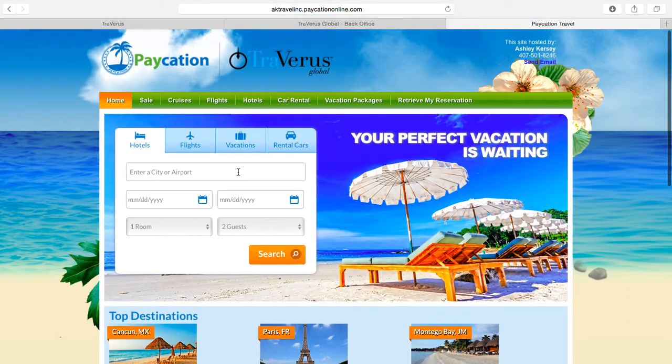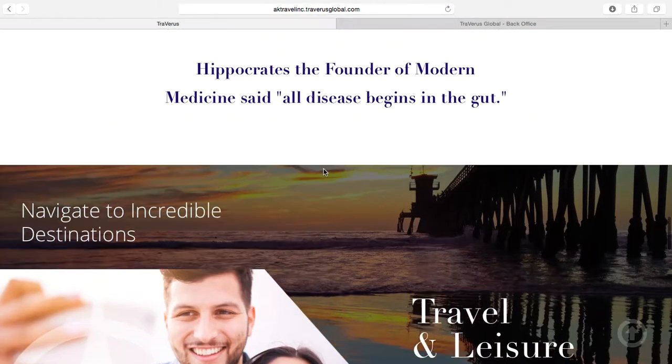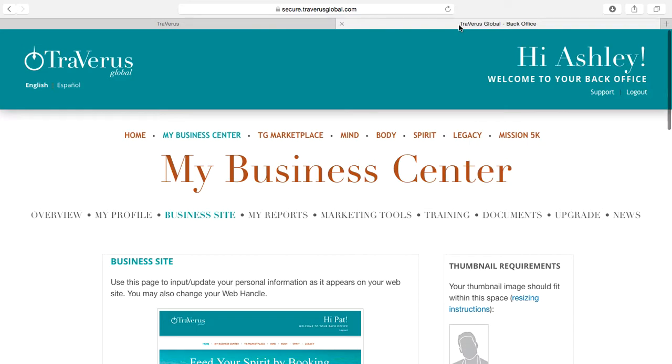Okay, but as you can see, this is the part where people go, especially if they do not use your services. This is your front end website. Now let's go back, because now we're going to go into the back office, and I've actually already logged in. Just to show you how to get here, just in case you forgot, if you go up to the website, when you click log in, it's going to take you to your back office. But like I said, I've already logged in.